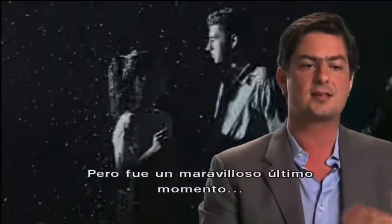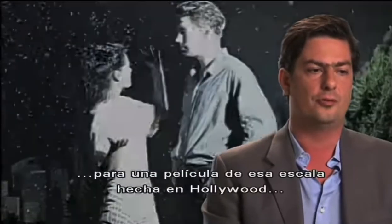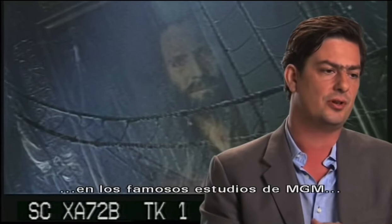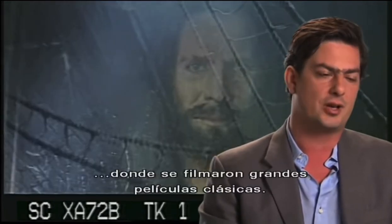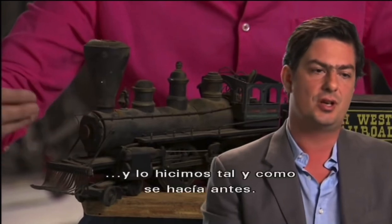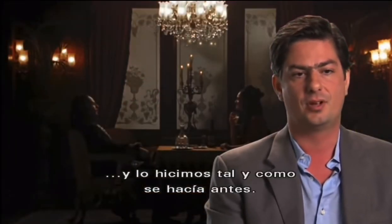I think computer trickery is very useful, and I've done much of it myself, but it was just a wonderful last moment for a film made on that scale in Hollywood at the famous MGM studios, where they shot great classic films, to go back to those traditions and really do it in the way it had been done. And that's something that I think of fondly.